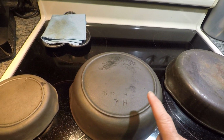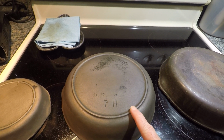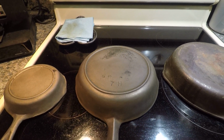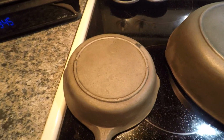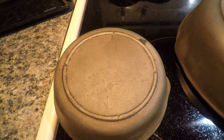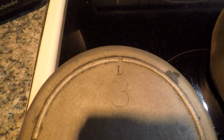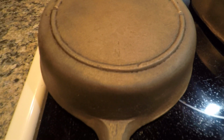This was a Birmingham Stove and Range BS&R number 7 skillet that I picked up that had a crack in it. This is a 3-notch Lodge skillet number 3. And this one actually is marked. It's got an L at the top. That's how they marked some of the earlier ones. The earliest one only had 1 notch at 12 o'clock. This one has 3 notches at 9 o'clock, 12 o'clock, and 3 o'clock.